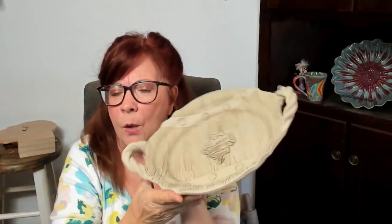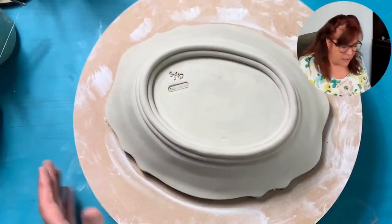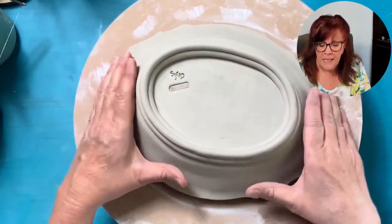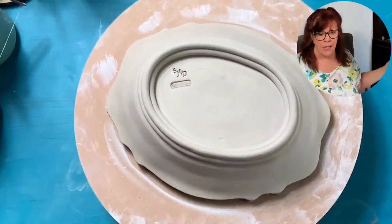Oh, wait. I think there's another video. The other video is showing me flipping this. Let me do that real quick, and then I'll explain this. Well, we are back, and I believe this is set up enough to flip it, but still enough to be able to add handles if I choose.